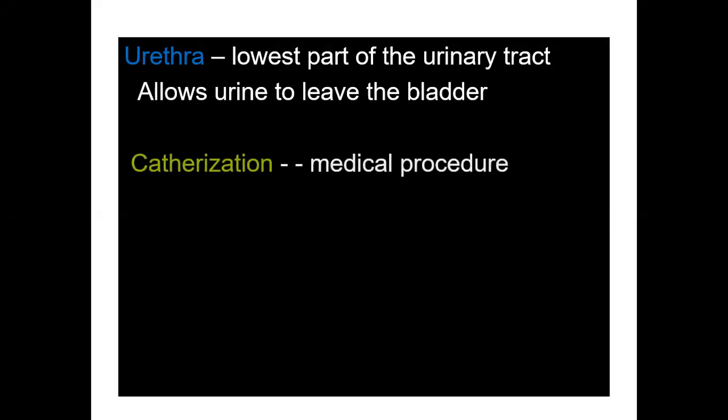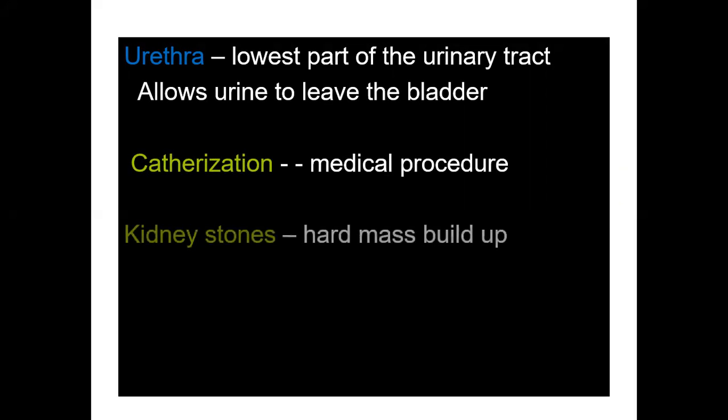Okay, so catheterization, that's a medical procedure. If you had something like kidney stones, which are a hard mass buildup, there are different ways they can treat those. A lot of small stones pass. We'll talk about that a little bit more on Monday. Sometimes you just wait and they'll pass on their own. If they don't pass, they're too large and have to be treated. They have a laser where they zap them and break them apart. Pretty painful.